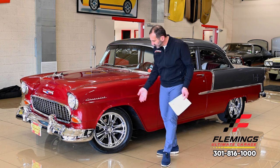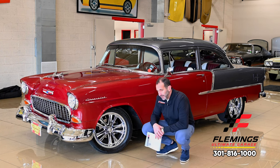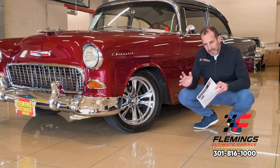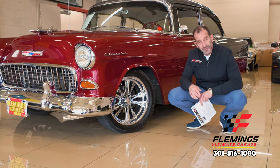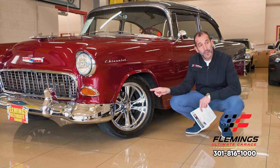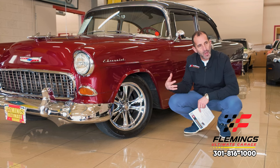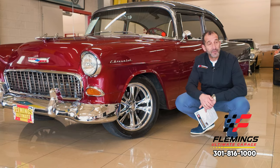Throw in some big wheels and tires. The wheels and tires on here are somewhere around five times bigger than the factory wheel and tire that would have come on there, giving you that nice footprint so it handles. The car's pretty fast. Also, to go fast, you have to be able to stop. This has four-wheel disc brakes that are not only cross-drilled, they're slotted rotors as well. Small upgrades, expensive upgrades, but they make a big difference in the overall driving experience.